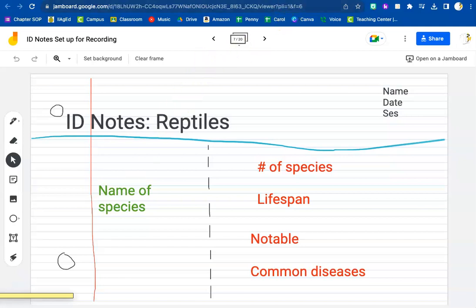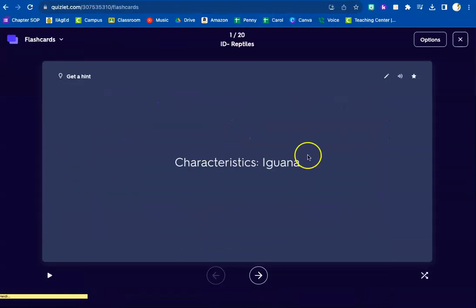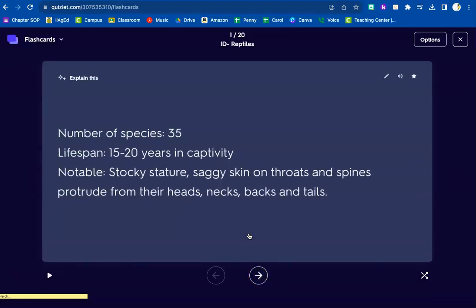And then I'm going to go into my classwork section, my ID notes, and then I'm going to pull up our first animal we're going to look at, which is our iguanas. For our iguanas, there are 35 different species of iguanas. So we go on some trips to some tropical islands. You may see them. Lifespan is about 15 to 20 years in captivity. They're very stocky in structure.